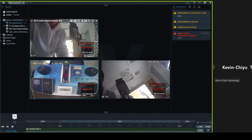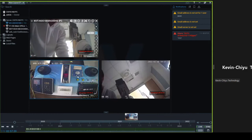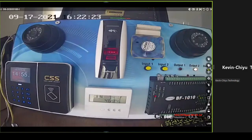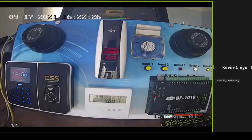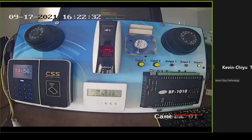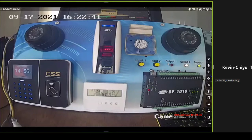Okay, so the fan doesn't trigger. Something is wrong, so let me check. So here, it must be here. You see this one, there's something wrong with the fan. So I do this one again. You can see the carbon dioxide value is getting higher, and it will trigger the output. And the fan, maybe some setting is wrong, so I need to check later. Sorry for this experience.